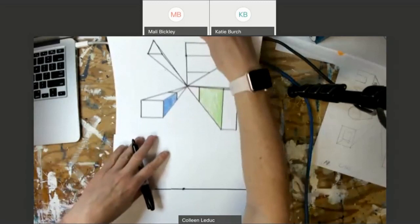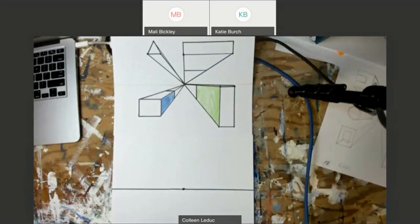Colleen, I think the kids are having trouble seeing because of the icons in WebEx. If you could put the perspective picture that's at the top to the right hand side and then move your page up, that would be really helpful.